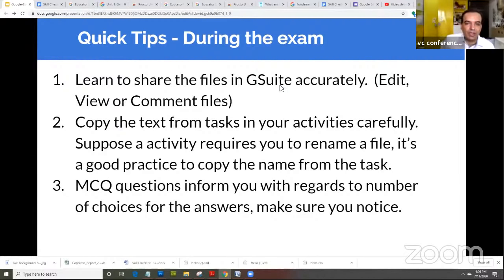You should know how to do that, because every task I did required you to share the file with a group in your school, in your fictitious school, in the imaginary school they created for you. Please remember that. That's the most important tip.